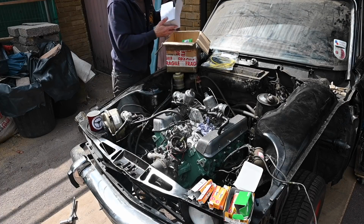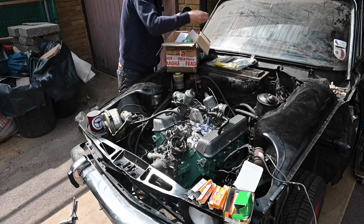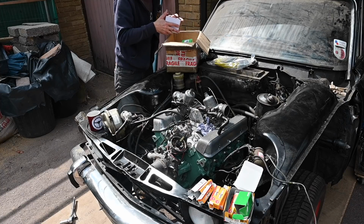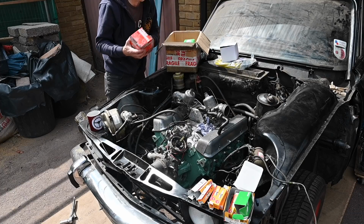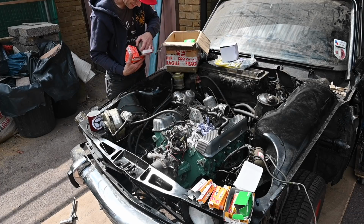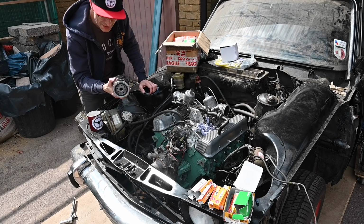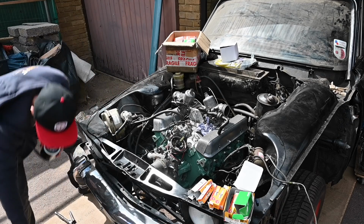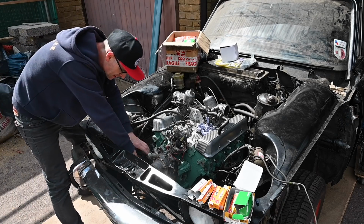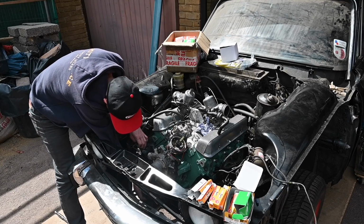Now I've got a distributor cap and HT leads, but I'll leave them off for the moment because I don't want the car to actually fire just yet. Save that fun for another day. Now, this is always a questionable one with this car because this is an SD1 front plate, so I just want to make sure this is an SD1 oil filter to make sure it is actually going to fit. Oh no, it doesn't screw on.